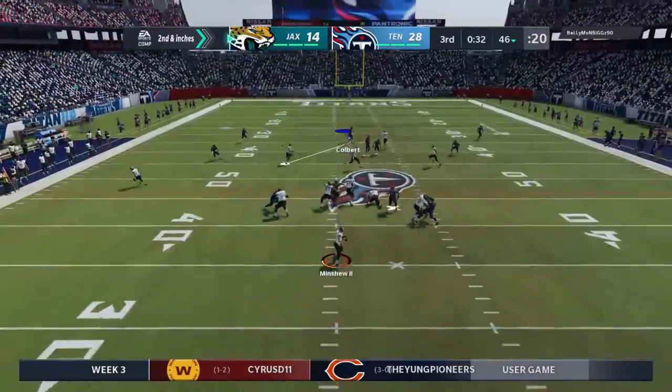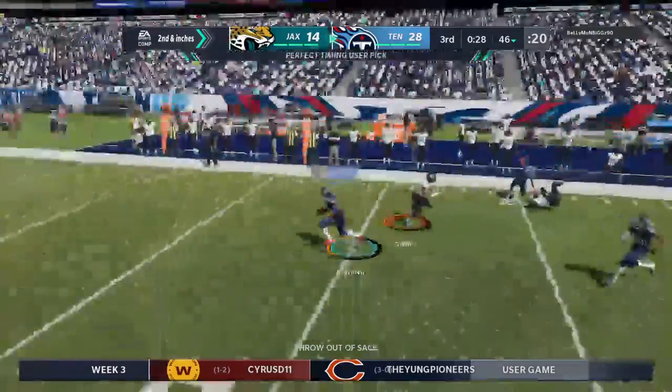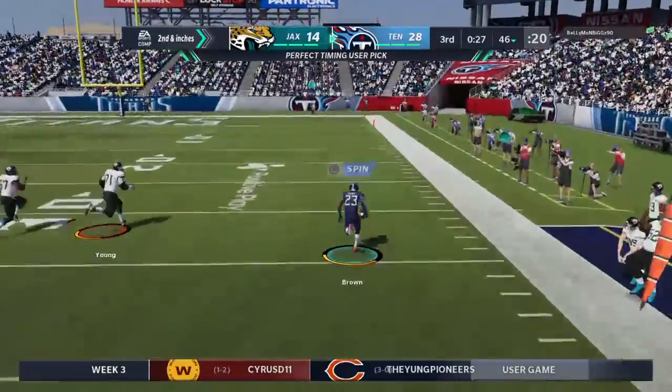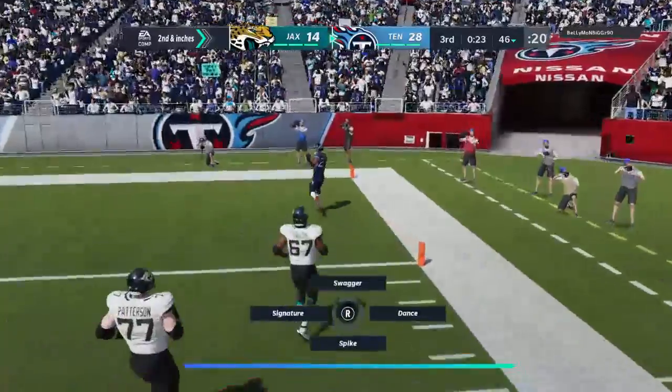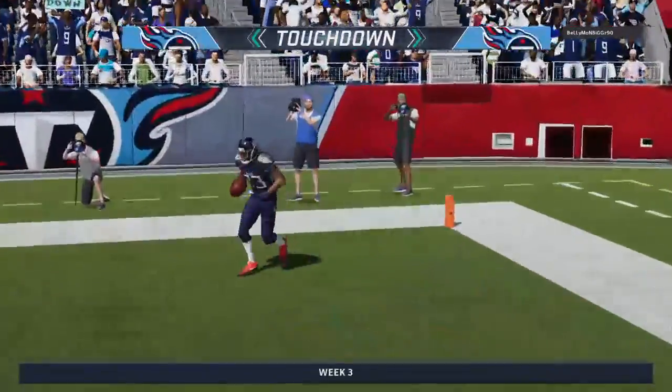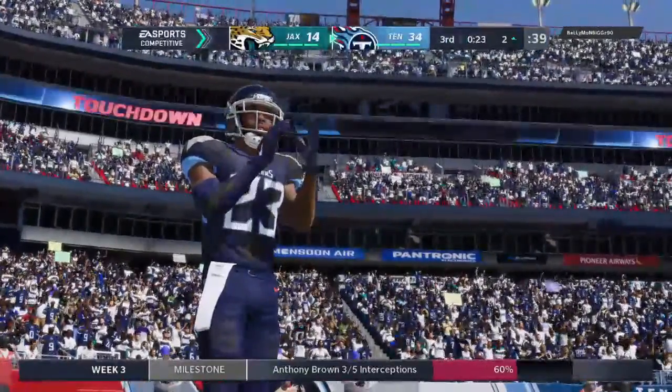46-yard line. Throwing again on second down. Minshew. They're trying to find Chark, but it's intercepted. Picked off by Anthony Brown. That's right, baby. And he will take this one home. It's a touchdown.